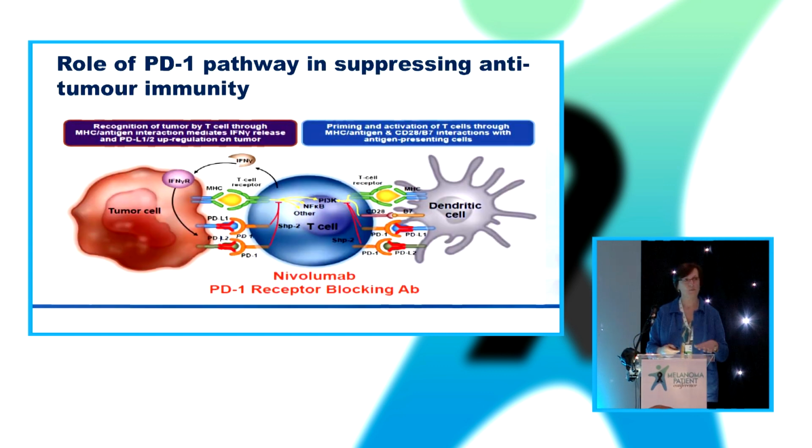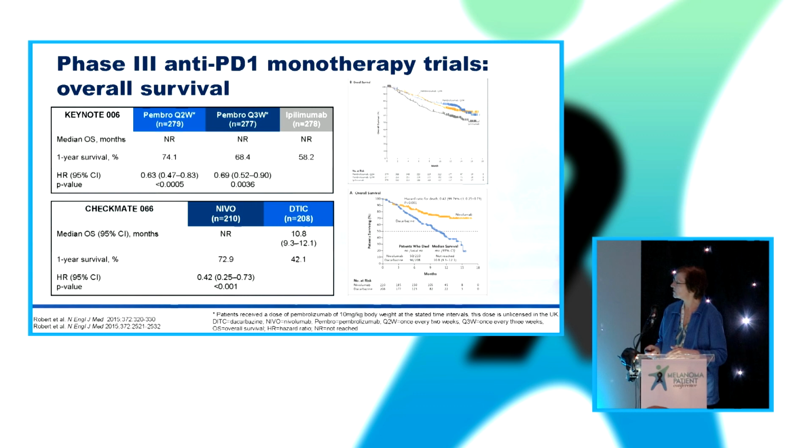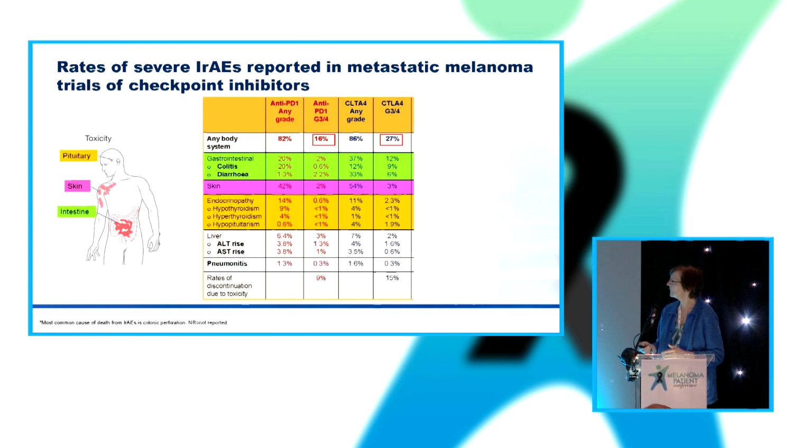And then we got into the world of the PD-1 antibodies that came later, just convincing you that the data here shows the superiority of PD-1 monotherapy over a standard of care. I'm going to keep thinking which button to press here. So this was compared to Ipilimumab in this trial, and this was compared to dacarbazine in the other. And in each occasion, you can see the anti-PD-1 monotherapy was superior. And again, the same question was asked.